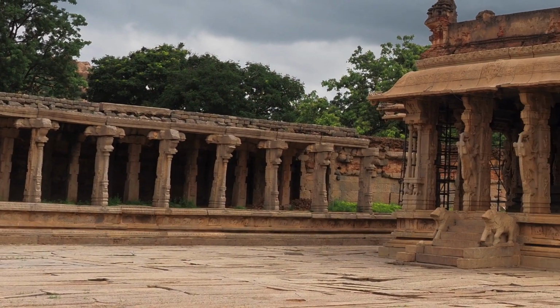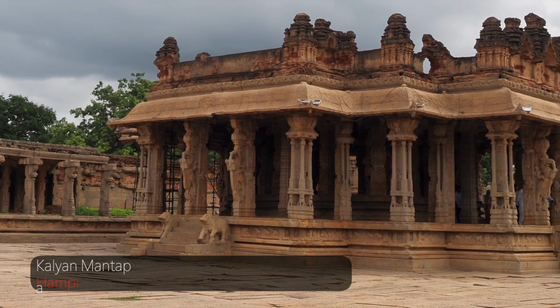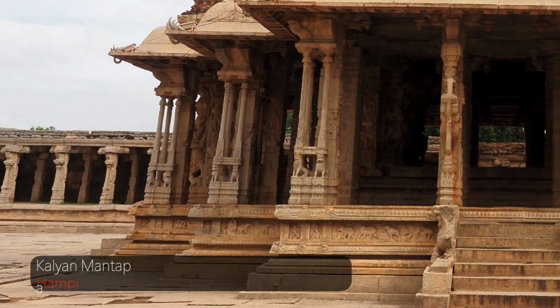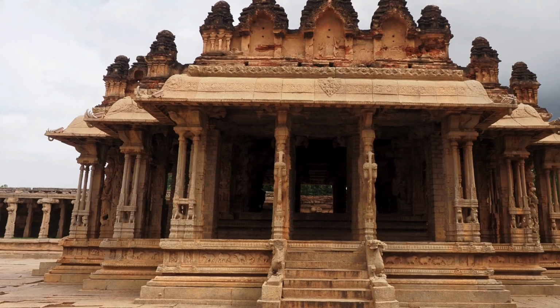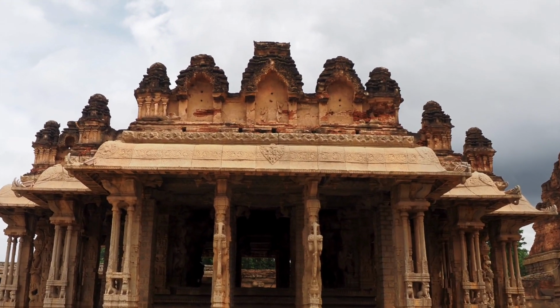There is also the Kalyana Mantapa within the grounds of the Vittala temple. A mantapa in South India designates a pavilion or a hall with pillars intended for various activities. The Kalyana Mantapa was used for wedding rituals.